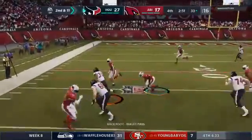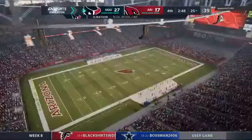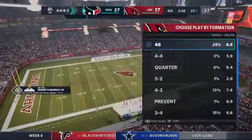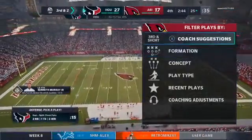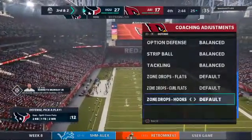Here's a pass swung out left to his running back. And give him 9 yards on the 2nd down screen play. Complete to David Johnson. A 9-yard gain on the play. And it's 3rd down.